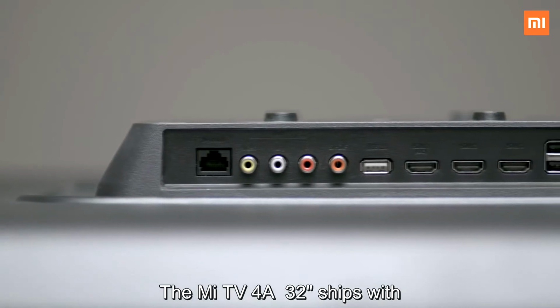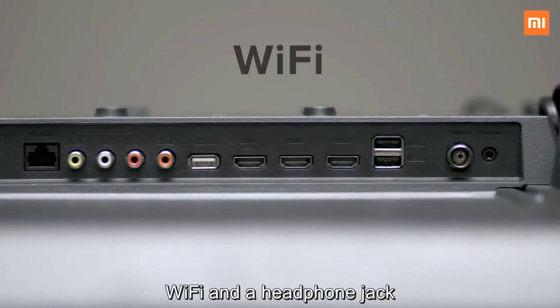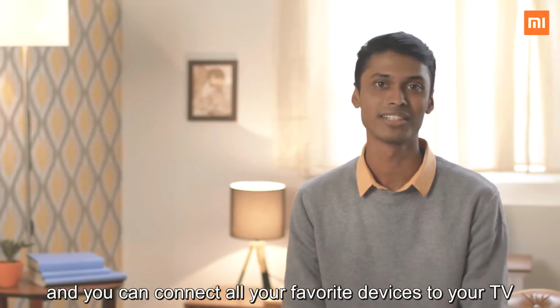Now, Mi fans have been asking us for more connectivity options on the TV. So, Mi TV 4a 32-inch ships with 3 HDMI, 2 USB, Ethernet, Wi-Fi, and a headphone jack. And on the 43-inch, you get an additional USB and a split port. Now you can connect all your favorite devices to your TV.